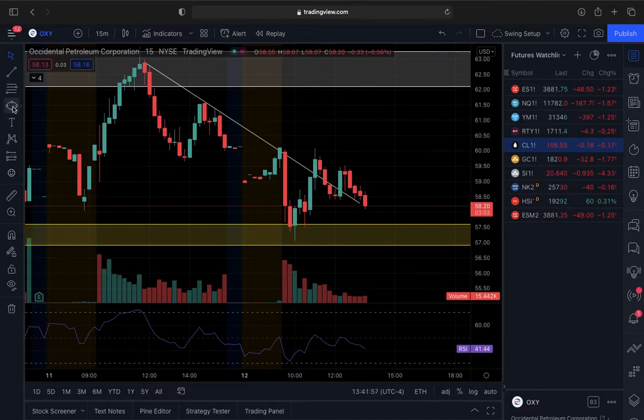Now, look at this 15-minute candle right here that I'm going to circle. This 15-minute candle is very, very important. It drops back down into demand. Price drops back down into demand with a lot of volume. It closed as a red candle.